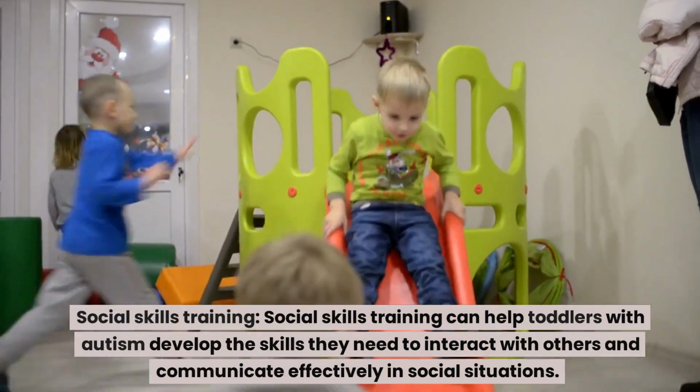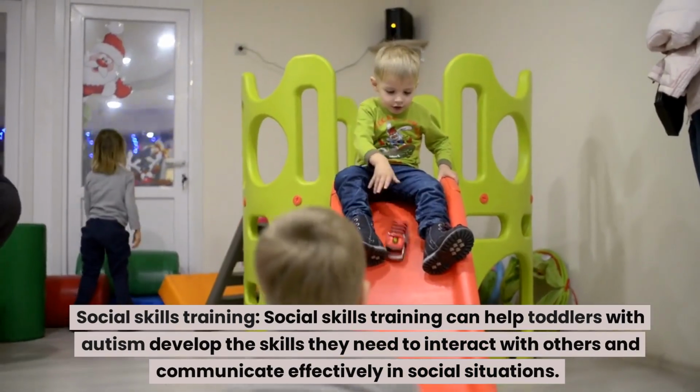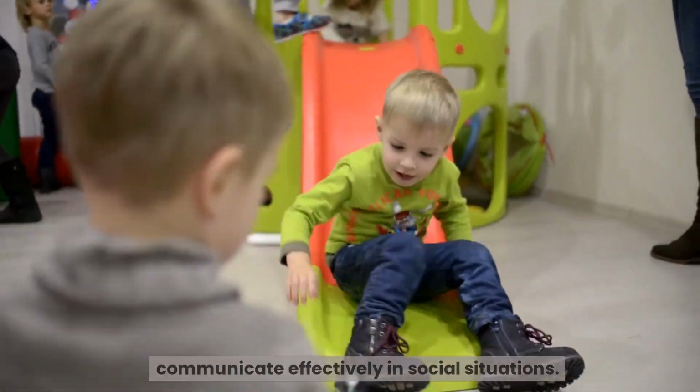Social skills training. Social skills training can help toddlers with autism develop the skills they need to interact with others and communicate effectively in social situations.